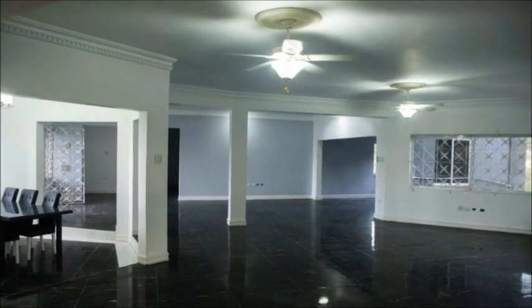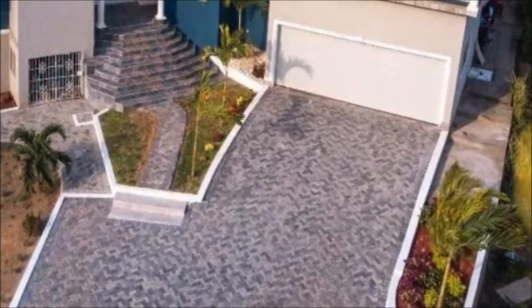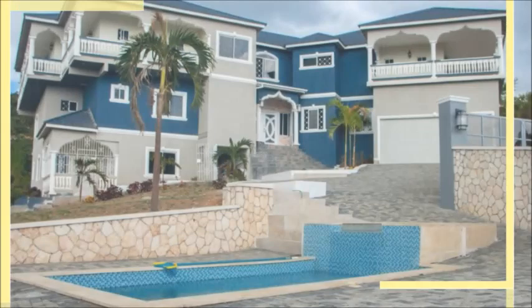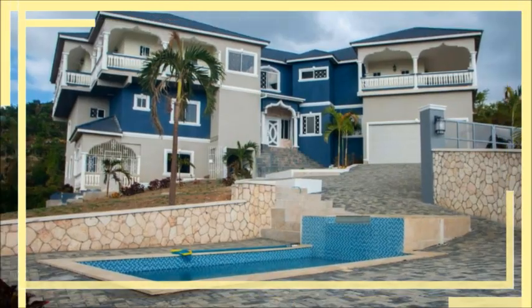A large family room for all the gatherings, 2 kitchens, 2 dining rooms, swimming pool, enclosed automatic 2-car garage, electronic gate, and the landscaped grounds. Guys, let's take a look at this house and please watch the entire video for more details at the end.